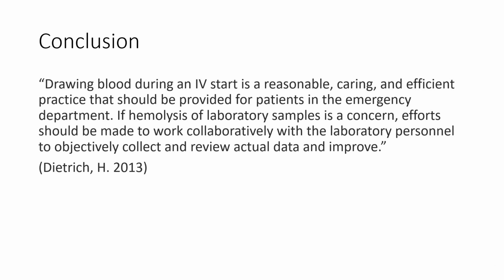Even though I had 2 studies showing IV catheters hemolyze more than venipuncture, there is more to take into consideration. The comfort of the patient is a big one. Patients do not want to be poked more than once, and patient care is an important part of nursing, no matter how many policies there are. When nurses draw labs, it also speeds up time of patient care.